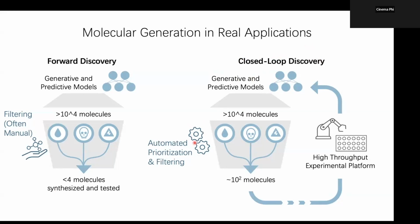automated approach for prioritizing and filtering those molecules, coming up with the synthetic pathways, figuring out how to then implement those synthetic pathways in a high throughput experimental platform. We actually had a high throughput experimental platform that then performed the synthesis, characterization, collected all the data, put that back in the predictive models, retrained, reselected new molecules, and did a few different loops of that.